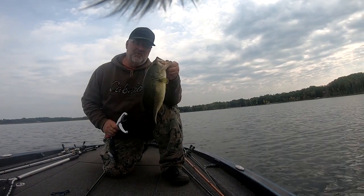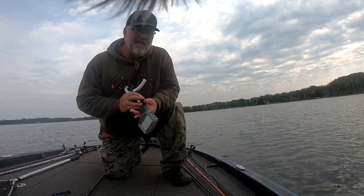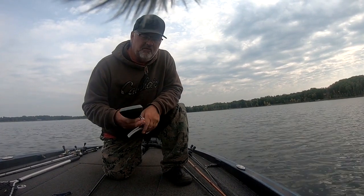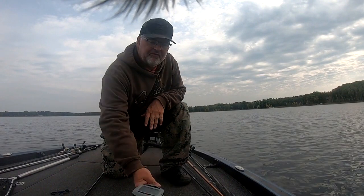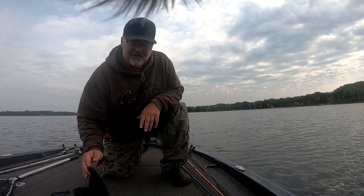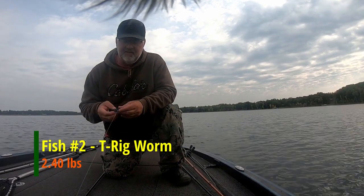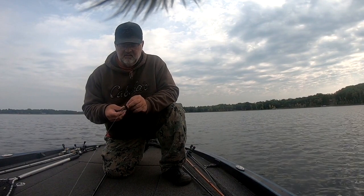There's fish number 2. It's on a plastic worm. We've thrown back a few that probably measured, but they were borderline, maybe a little over a pound. So we probably should have more like 4 fish right now, but we just got 2 on the scale, 2.40, plastic worm. Got an 11-inch C-Mac Net Bait on here.